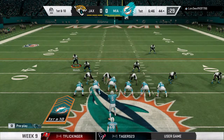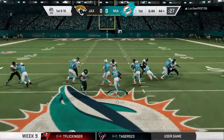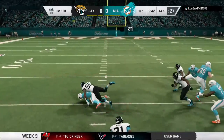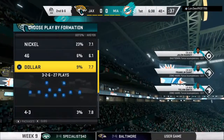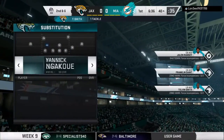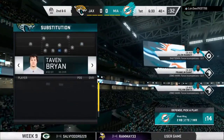Watch the run. Now the first carry for Le'Veon Bell. And he takes it down to the 40 with a pickup of 4. I call that play a success. A nice inside run sets up a very manageable second down. A very solid gain on that play.